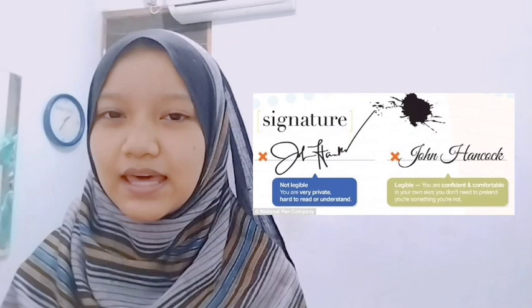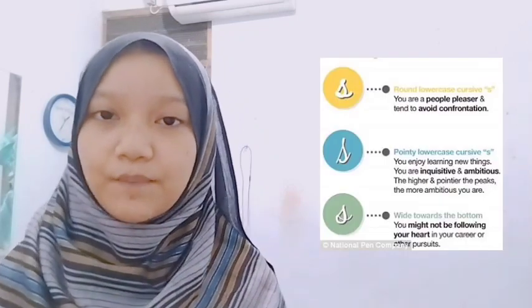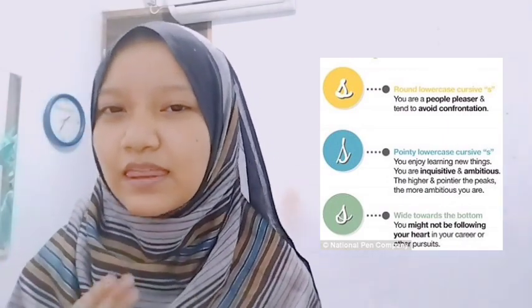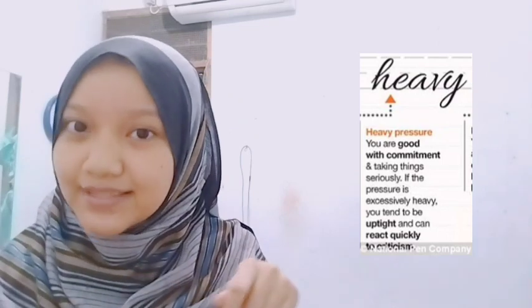When people write the letter O with a loop or hole at the top of the letter, it means that they are talkative and sociable, while a closed O indicates someone who is private. Similarly, a rounded lowercase letter means the writer is a people pleaser, but if the rounded bottom is too wide, it suggests that they may not be following their heart either in their career or other pursuits. There are also people who place heavy pressure on the pen when they write, which can cause darker, thicker handwriting. They are good with commitment and taking things seriously, but don't respond well to criticism. Whereas light-handed writers tend to be empathetic and sensitive, but lack vitality.